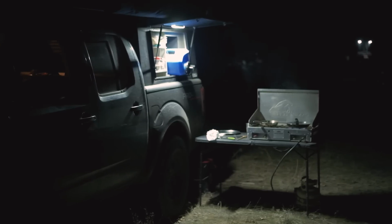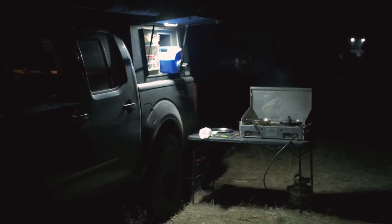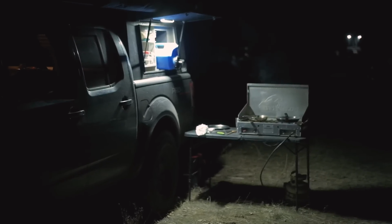I'm back to cooking dinner on my trusty old Camp Chef Mountaineer, but I'll talk more about that in an upcoming video.